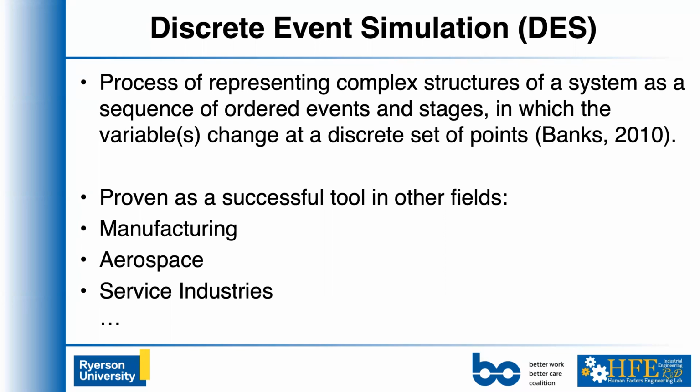The system we're using, discrete event simulation, is a conventional industrial engineering approach that takes complex systems, breaks them down into a series of discrete points, perhaps with variable times, variable occurrences, and some quite complex sequences according to whatever the process you're trying to model is. And it's been well used in manufacturing and aerospace, service industries like banking, and quite broadly in healthcare as well. The difference here is that we're really looking at the delivery of care from the perspective of the caregiver.